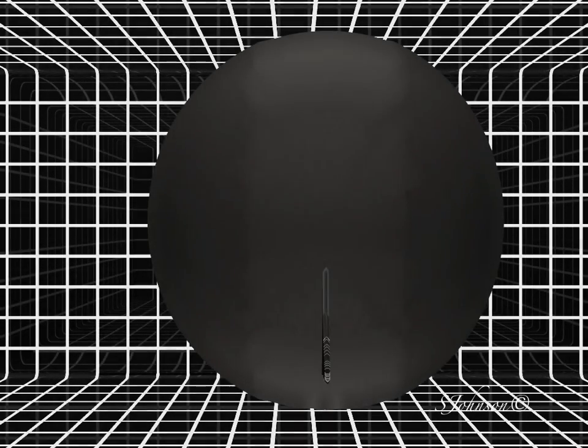Looking through the ice and down onto the saucer, this is what the men would have seen. A simple smooth disc. No doors, no windows, no engines, just the vertical fuselage.